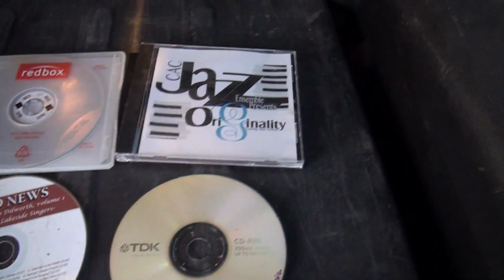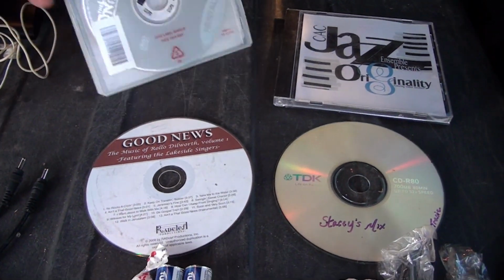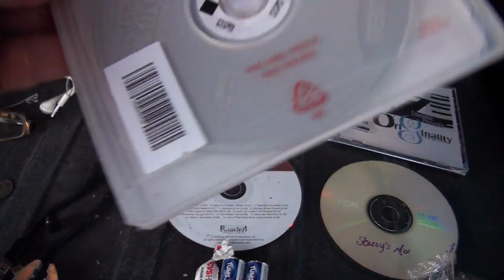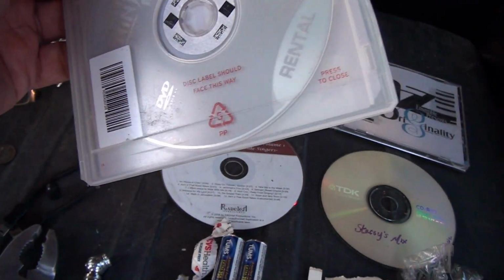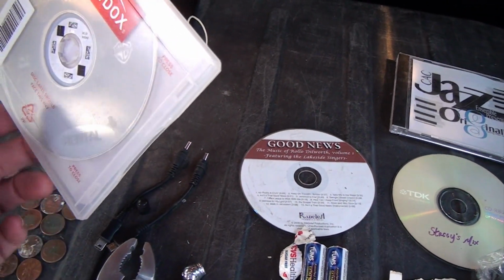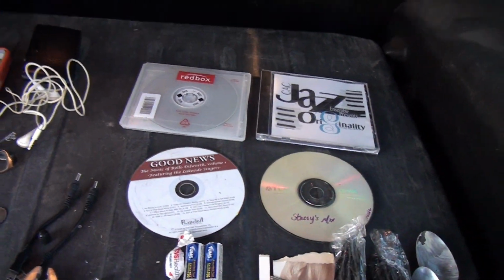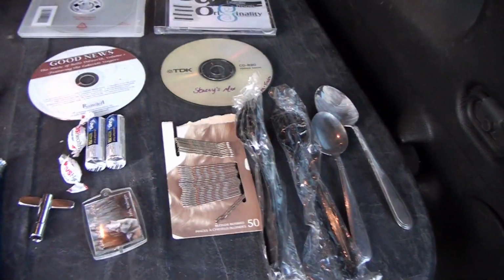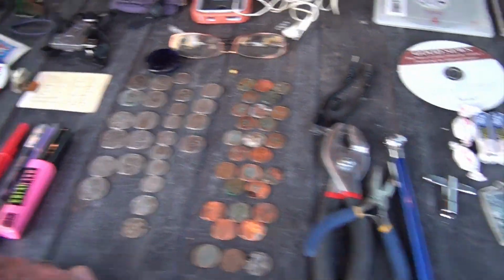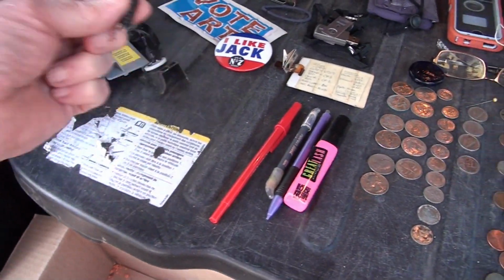Okay. Some more jazz CD and a Redbox DVD that somebody paid dearly for because it was in here for years. What was the name of this one? Oh, that was, let me look at, the Lego Ninja movie. Well, it don't have John Wayne in it, so I'm not going to watch it. Anyway, wahoo, here's the haul, people. A little over $4 and change. That'll spend anywhere.